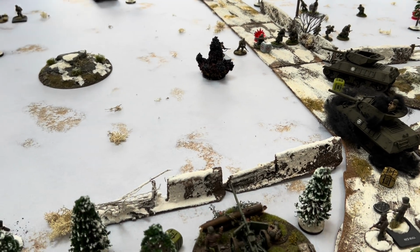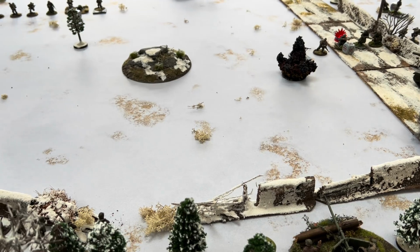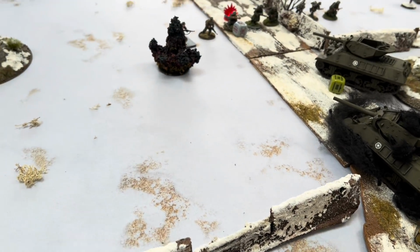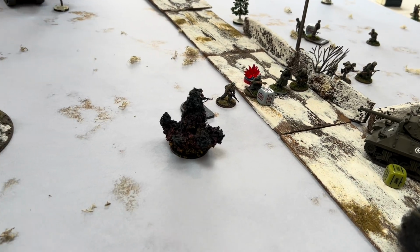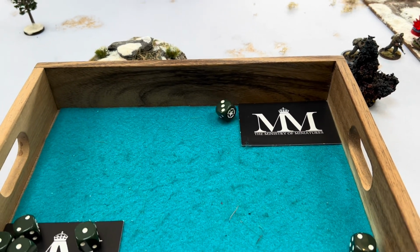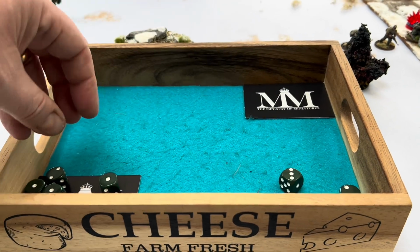Okay. So that's the end of the turn, but I do have a couple of ambushes. Yeah. So first of all, Red Bull here, 4 rifle shots into Altman. Only on a 4, 5 or 6? On a 4, 5 or 6. So let's get a 4, 5 or 6. No. No. So he just finishes that one.